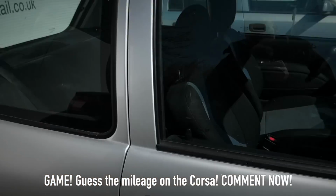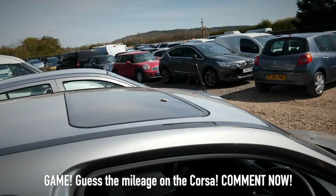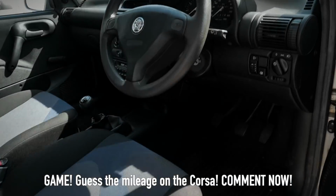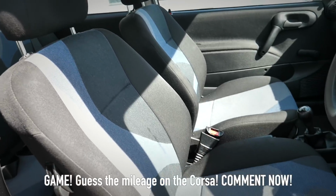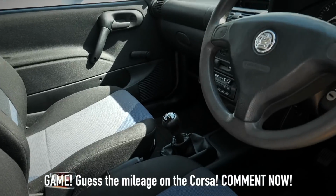Bodywork's pretty good. Have a little look on the inside. It's got a sunroof with a nice dollop of bird poo on there as well. Look, there's a big bird, isn't it? Interior wise, I'll blur out the mileage for you so you can't see that. Obviously I don't want you to see that. Yeah, nice and clean. It does look rather tidy. Anywhere on that bolster, it is due a valet still.